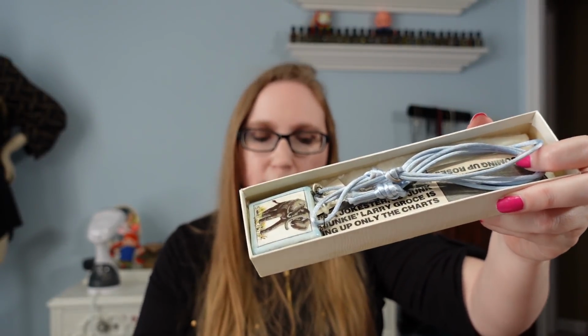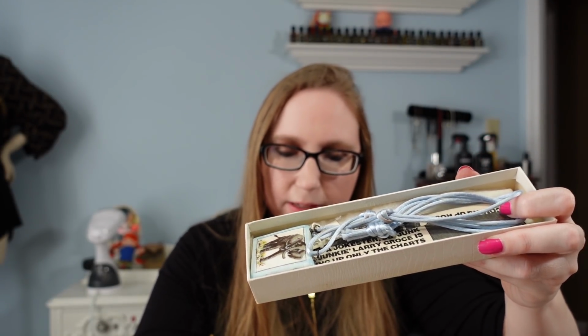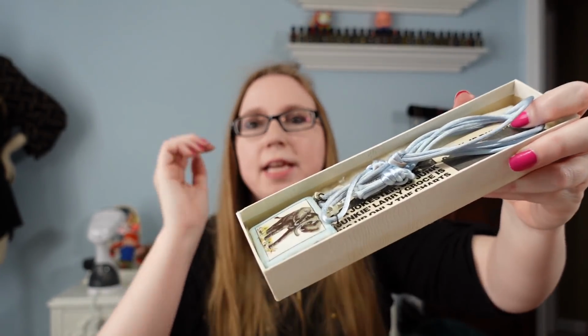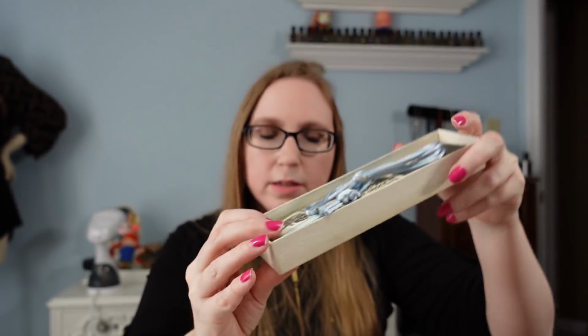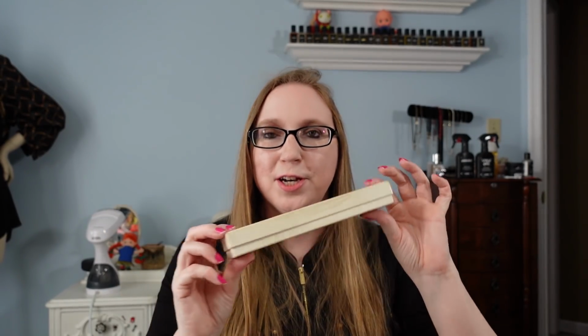So what do I have this listed at? Do I have it listed? I have it listed at $39.99. Necklaces by this lady were listed on the higher side, and I think this has some history to it, with the little piece that she had cut out of the maker of it and everything like that. So I just thought it was really unique and special.